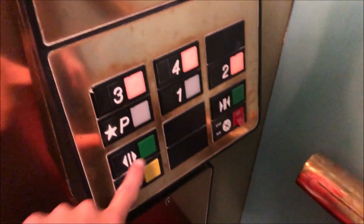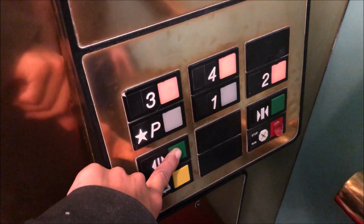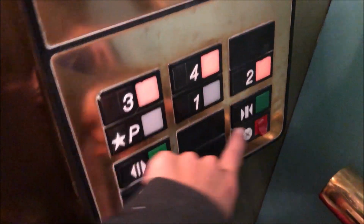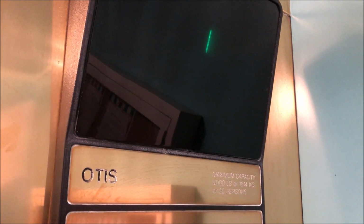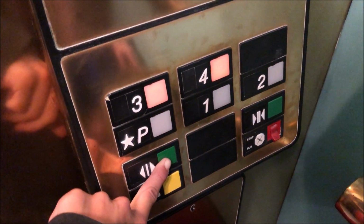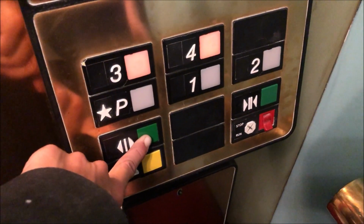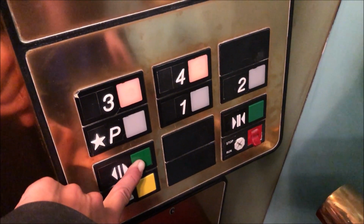We're stopping on 1. Going up? The only way to go, isn't it? All right, thank you. And 4. That looks kind of cool. Taking off at 2. Good night. Sure we are.